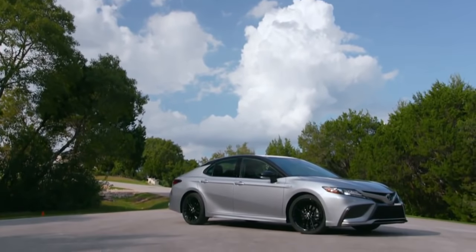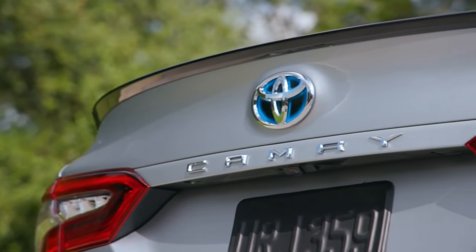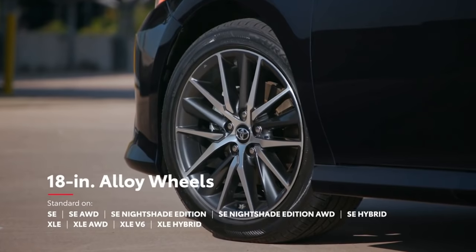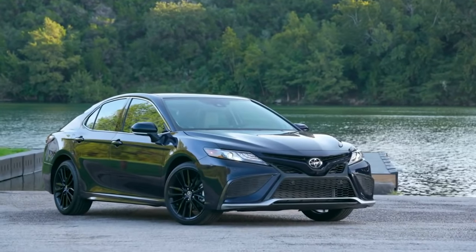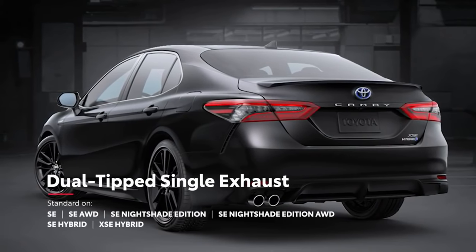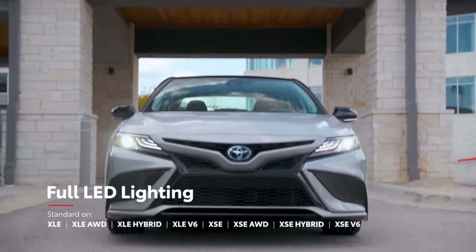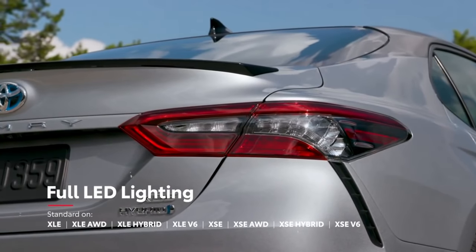Camry's styling can vary significantly between grades, so drivers can find the vehicle that fits their personality. For instance, Camry XLE grades are equipped with standard 18-inch alloy wheels and a chrome-finished exhaust tip, while the new XSE Hybrid features 19-inch wheels and a dual-tipped exhaust. Plus, the available LED headlights with black accents help drivers to see and be seen, with fully integrated LED daytime running lights and LED tail lights.